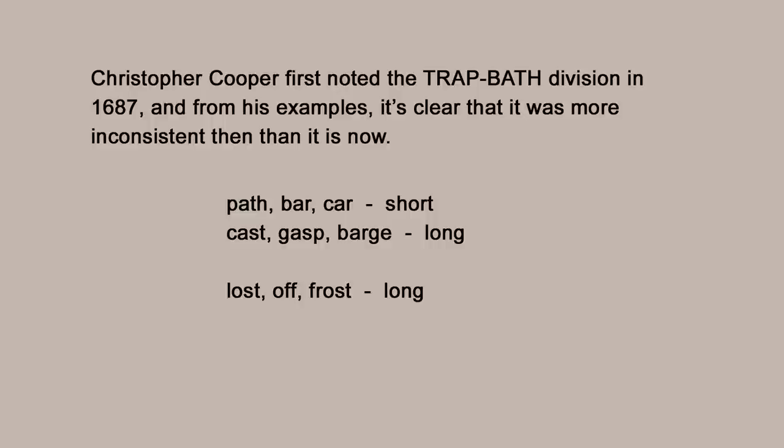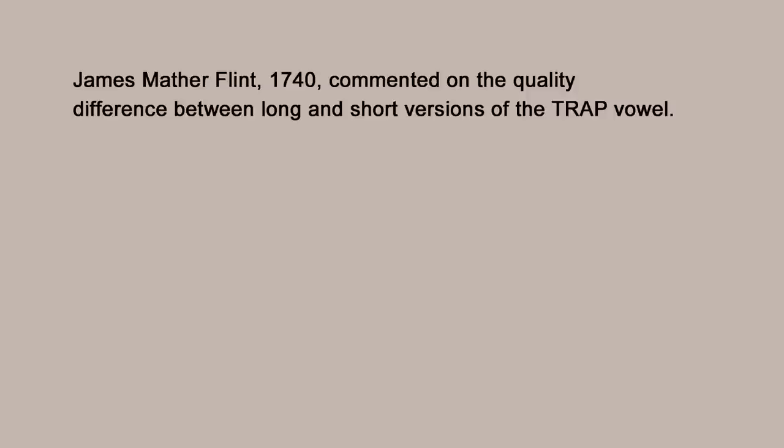He comments on some situations where the vowel is generally long versus where it's generally short. Apologies in advance for how much I use Roger Lass in this segment, but he provides an extremely in-depth description. He points to James Mather Flint as a Northern English phonetician who describes the lowering of long ah by 1740. And it seems as though the lowering was more advanced, it happened earlier, in words where an r followed. So far, car. And it was possibly variable before f, s, and th, so somewhere between bath and bath.